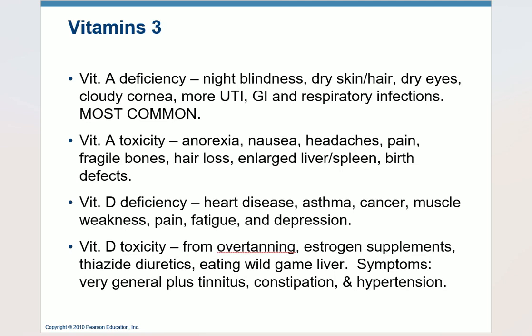So here are some deficiencies and toxicity. Deficiency is too low, toxicity is too high, right? So if you're vitamin A deficient, some symptoms can be night blindness, dry skin, hair, dry eyes, cloudy corneas, being more prone to UTIs, GI infections, respiratory infections. This is going to be the most common deficiency that we see in ourselves.